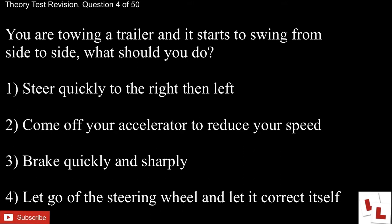You are towing a trailer and it starts to swing from side to side. What should you do? 1. Steer quickly to the right then left. 2. Come off your accelerator to reduce your speed. 3. Brake quickly and sharply. 4. Let go of the steering wheel and let it correct itself.